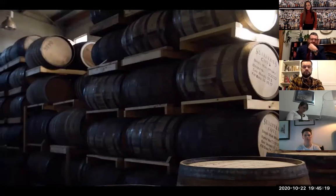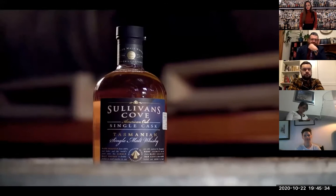And then last year, 2018, HH351, an American oak version of our whiskey, won the world's best single cask single malt at the same award. A huge thing for us. That cemented Sullivan's Cove's name in the whiskey world.